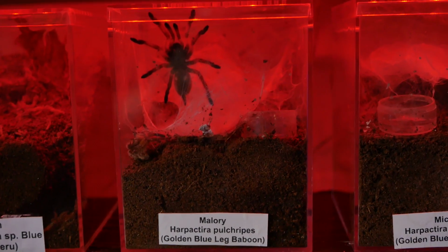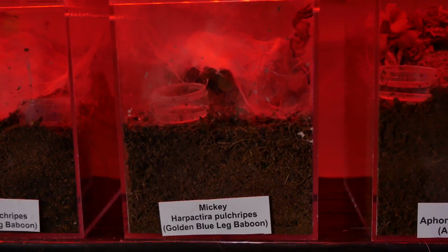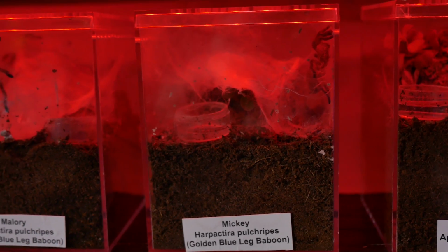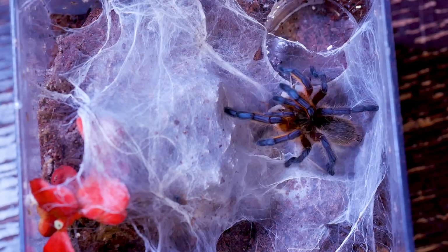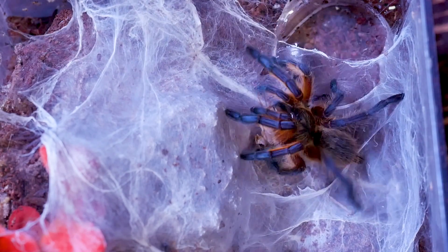Now we've got Mallory, the Harpictera pulchripes, and right next to that is Mickey, the other H. pulchripes. These are golden blue leg baboons. I actually got these as a wedding gift from Tanya over at Fear Not Tarantulas, which is like the most unique wedding gift anybody gave us.